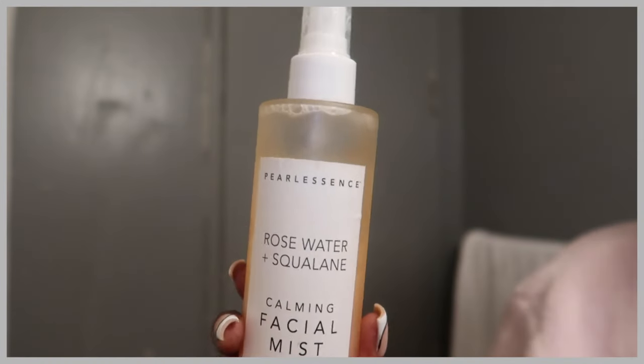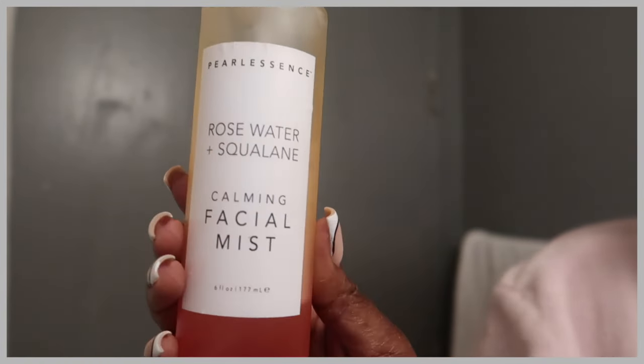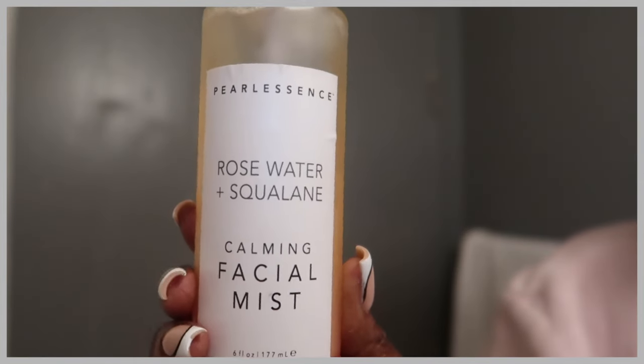All right, y'all. So last but not least, this is my Pearlessence Rose Water plus Squalane Facial Mist. This is my game changer. This is the game changer for me. Adding this into my skincare routine has really made a huge difference in my face. Now, rose water has so many benefits. You can use it as a skin toner. You can use it as a setting spray. It treats acne, delays aging, and reduces puffiness in the eyes.